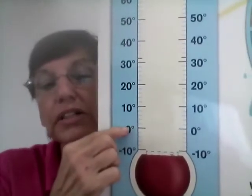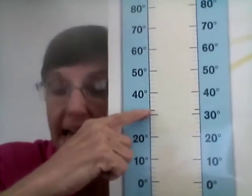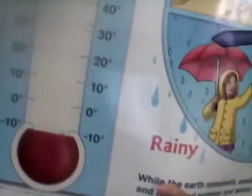Now, in a thermometer, they're divided into little sections, and we count by 2s. But we'll start here at 0. Here's 10 degrees, 20 degrees, 30 degrees. That line there is 32 degrees, and that's where water freezes. But if it were up to here, if we're all colored, let me color it all up. Let's see. We'll color.